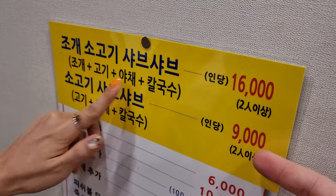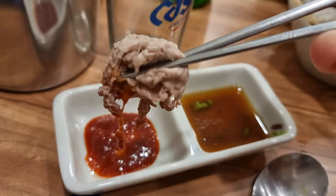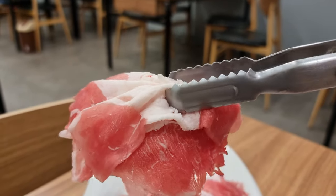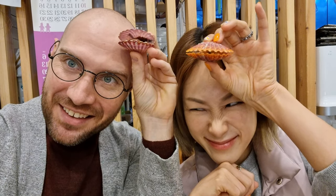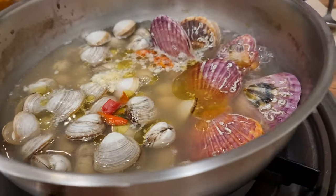The two main dishes you can choose from are beef and shellfish shabu-shabu, or you can skip the sea creatures and just get beef. Of the two dishes, Kimchi and I went all out with the option for both beef and shellfish. This was without a doubt one of the best marital decisions we've made together to date. We received a rocky pile of mollusks that was stacked to the ceiling.